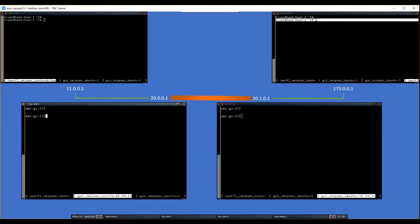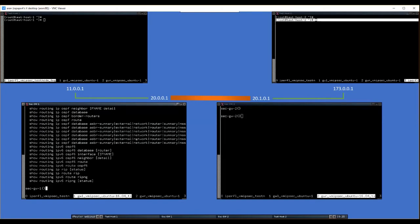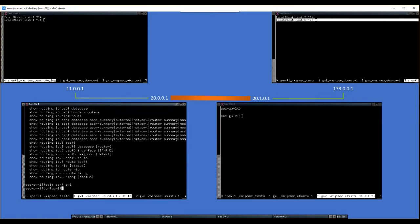Let's have a look at the configuration of the first security gateway using the CLI. So we have an industry standard CLI with help, completion, and contextual help. So here I'm editing my configuration.